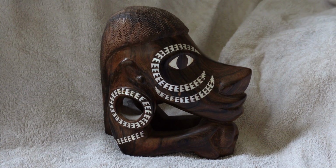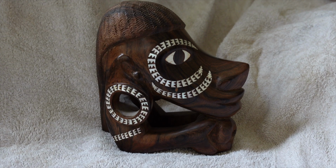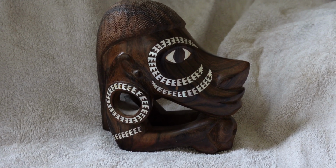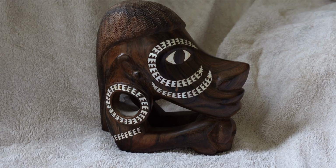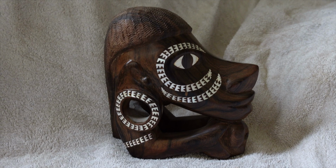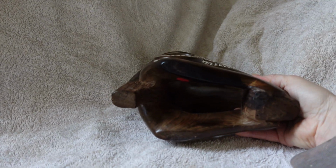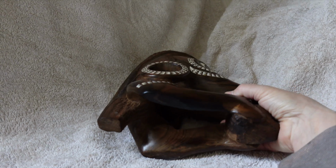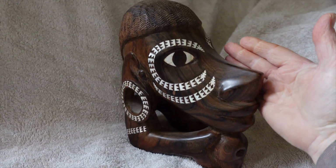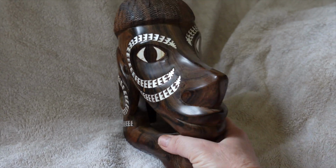This carving was made to be sold to tourists, and it's from the Solomon Islands, and it probably is from the 1960s to the 1970s. Now, the original canoe prows are ornaments that would go on the front of the canoe. They have an opening at the bottom here. They're hollow, so they could fit them onto the canoe. And you can see this is a rather big one compared to my hand here, and it's very well done.